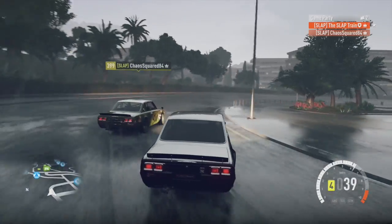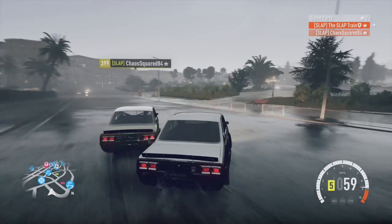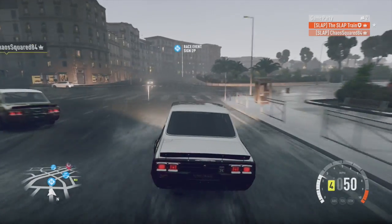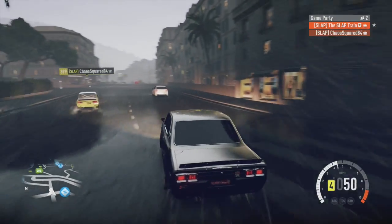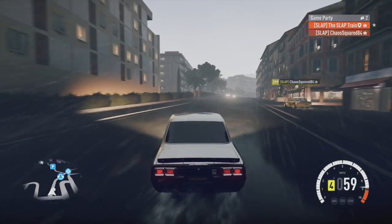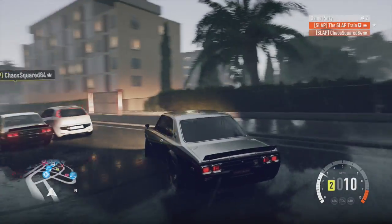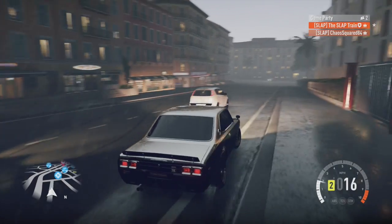Here we go. My bad. Damage is still off, I think. All the way off. Oh. Damn. Could not grip it up. Man, playing on the controller is really hard, though. It brings the rain back, though. Damn. Old school days of Forza with the controller, man. I miss it. All right, let's give this one last run, man.